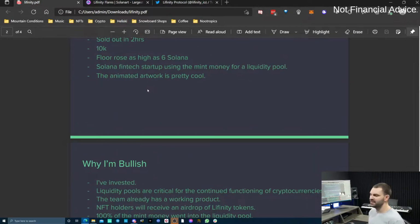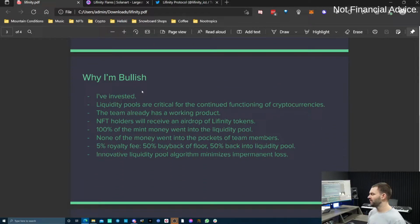Well, this is a fintech startup in the Solana space that is using their NFT mint money to set up a liquidity pool. And they have some innovations in the liquidity mathematics and algorithm space that they want to use on their liquidity pool in order to give value to the holders of their NFT, as well as the people who are investing into the liquidity pool itself. So that's why I'm super bullish on this one, because liquidity pools are critical to the continued functioning of cryptocurrencies.